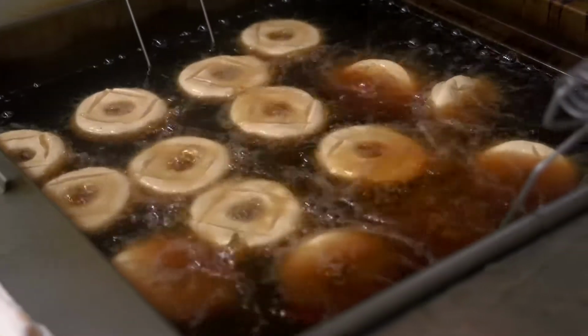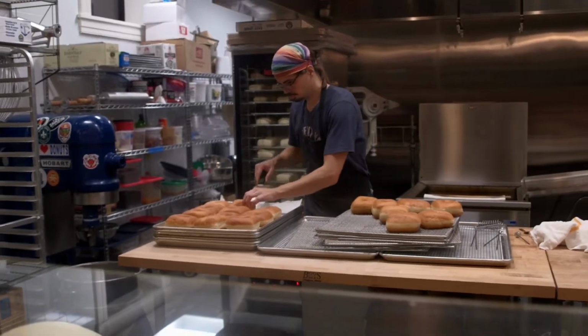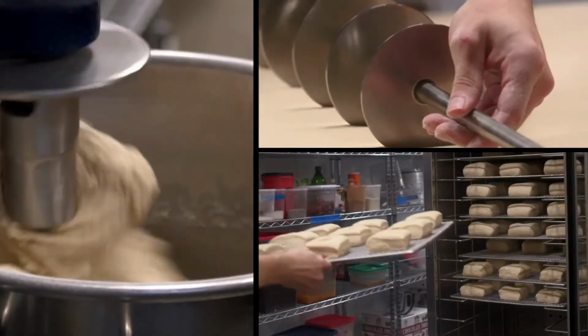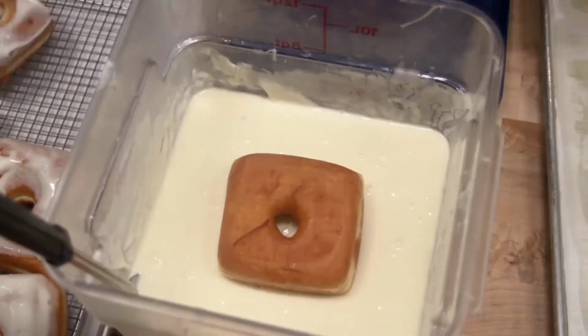So the hustle and bustle of the day has died down. It's about 7 o'clock at night. It's getting kind of dark outside, and this is when the donuts are made. That's right. The process can take up to 12 hours. We start at 6 p.m. at night, and then sometimes they're walking out of here at 5:30 a.m. You mix the dough, you've got to cut it, you've got to sheet it, it has to proof, and it ferments basically. And then you fry it, and then you have to glaze it.